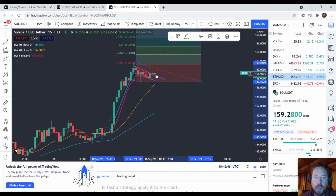Or we already had it, but we can wait 2 minutes. Then that would be the first target. This is not financial advice. This is for educational purposes only. But this would be a good trade to take from here now when we close and sell it before this line here.